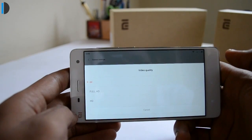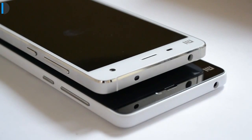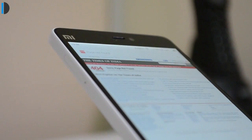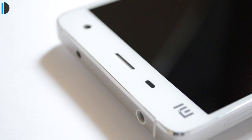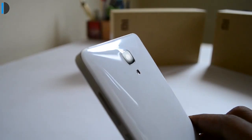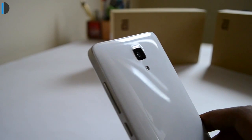When it comes to front-facing shooter, there is an 8 megapixel camera on the Mi 4, which is a wider angle lens with larger aperture compared to the Mi 4i, which is a 5 megapixel sensor and produces good quality pictures but not as good as you would find on Mi 4. So in terms of both front as well as rear cameras, Mi 4 leads the Mi 4i considerably.